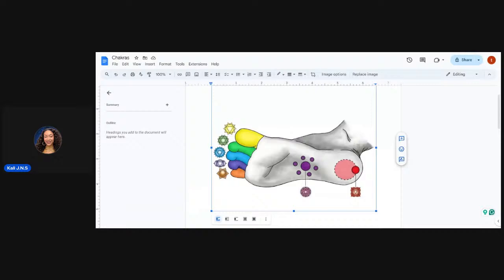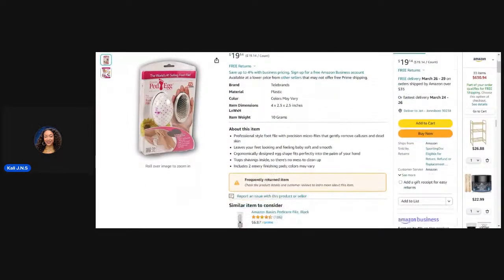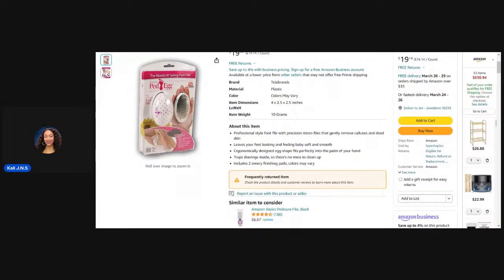Remember that Ped Egg that came out? Maybe this is an American thing, but I think it's subconscious. There was this Ped Egg that you could order online back in the day. I've seen it on TV. Maybe I can Google it, because I want to show you what I'm talking about, because I actually bought this. They used to really market it online, and it was to scrub the feet, to have them baby soft and smooth, and to trap your shavings inside, so there's no mess to clean up and you can discard the foot ash.